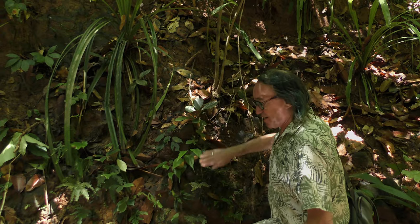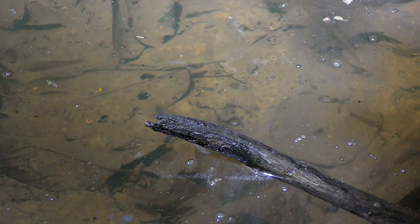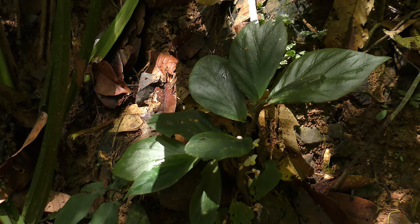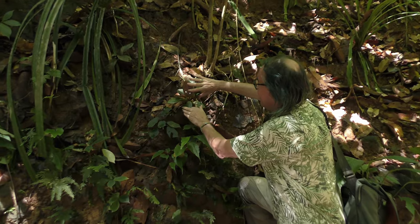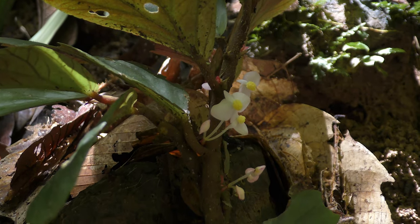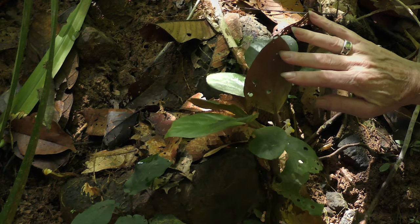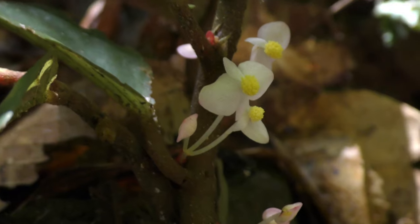On this vertical slope just above the forest stream, I did see an Elatostema, and I did approach to look more closely at this Elatostema, and what I see actually is begonia flowers just in the axil of the leaves. So it's not at all, of course, an Elatostema, it is a begonia, and we see here the male flowers all along the stem.